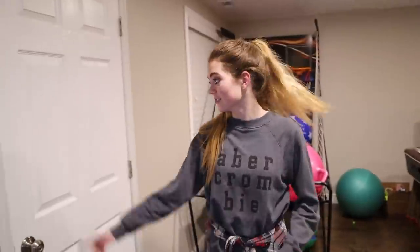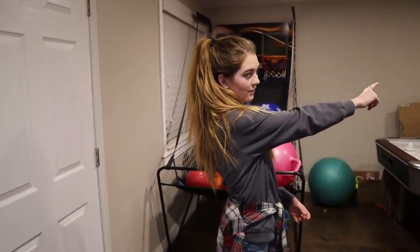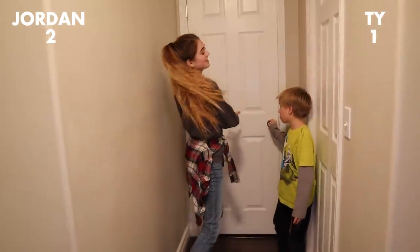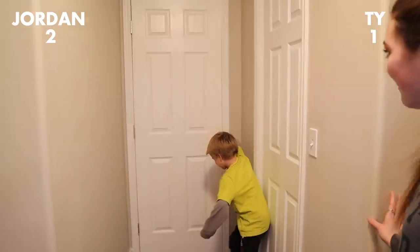Okay, let's see. There's this closet right here, and then there's a bunch of doors down that way. Okay, so this is like an intersection of doors down in the basement. So we've got a lot of options here. We have this lovely door, this lovely door, this lovely closet, or this lovely door at the end of the hall. I choose this one. You choose this one? What is it?